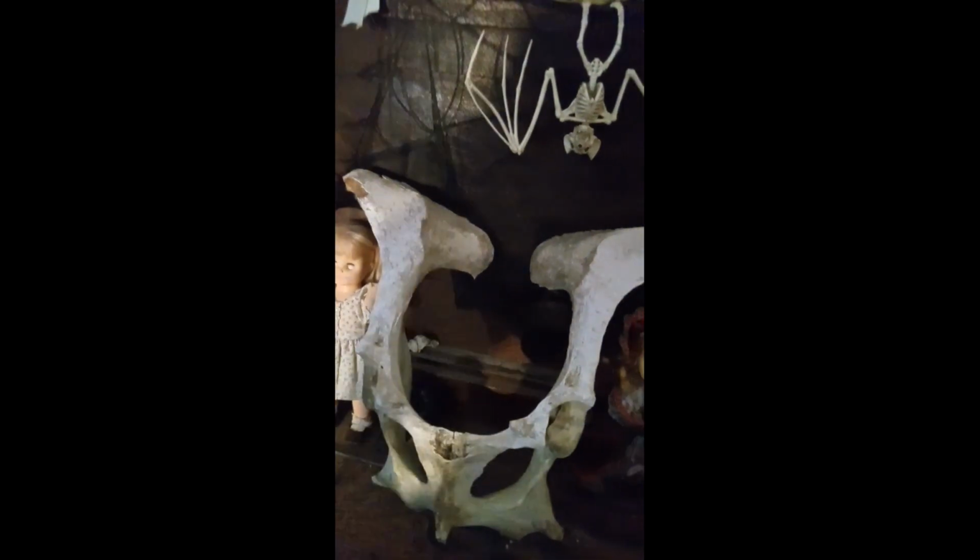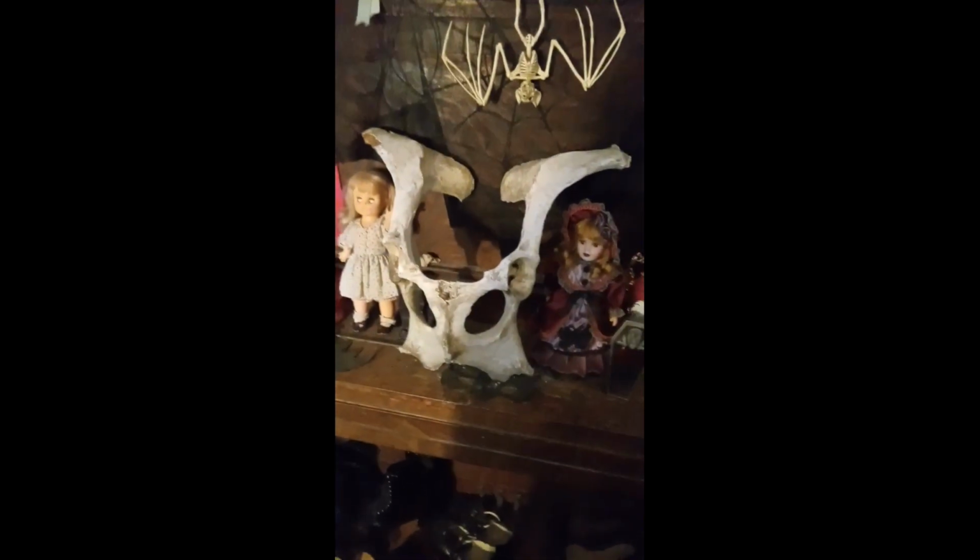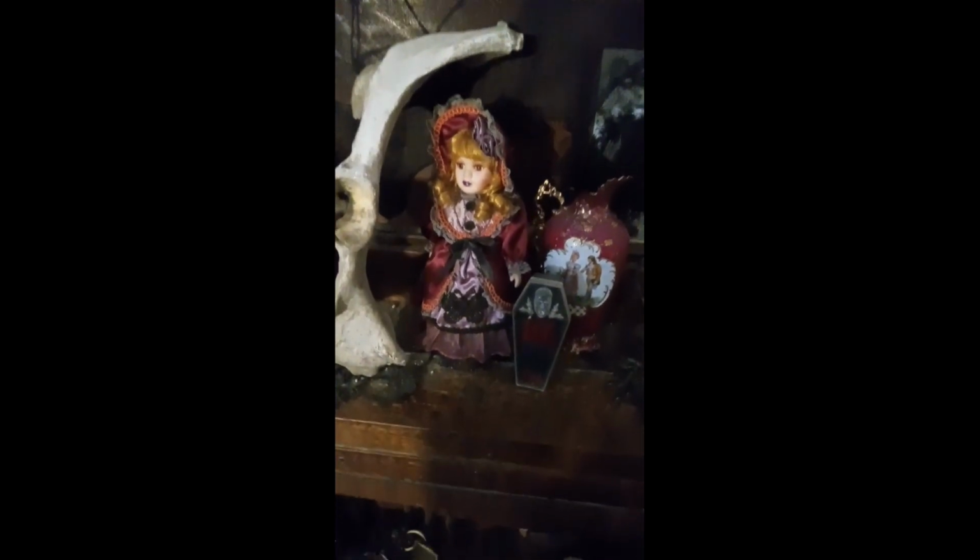This is a cow pelvic bone that my ex-fiance gave me. Here's another doll that you saw probably in my doll video if you watched that. And little vampire fangs came with this little coffin thing, and just a little vase from the antique store. This little Alice in Wonderland print that somebody I work with gave to me. Little Mr. F here that I made. That was in my doll video too.